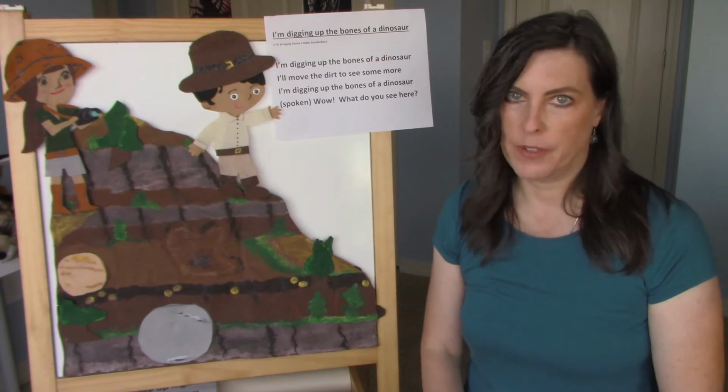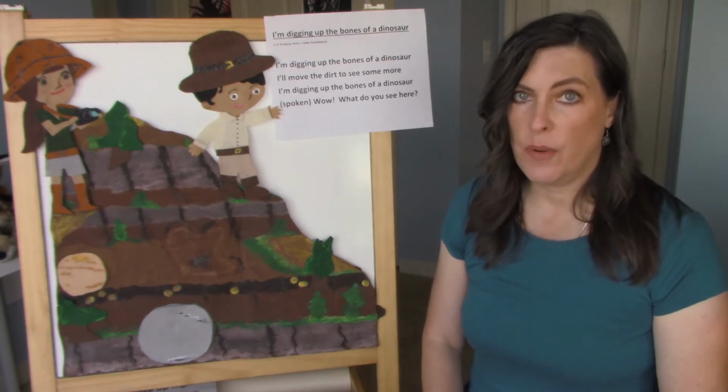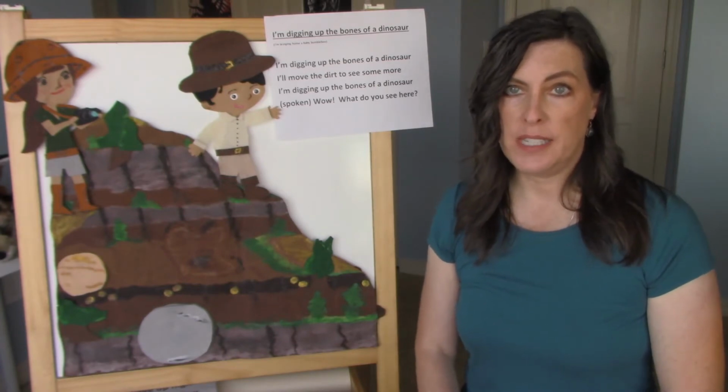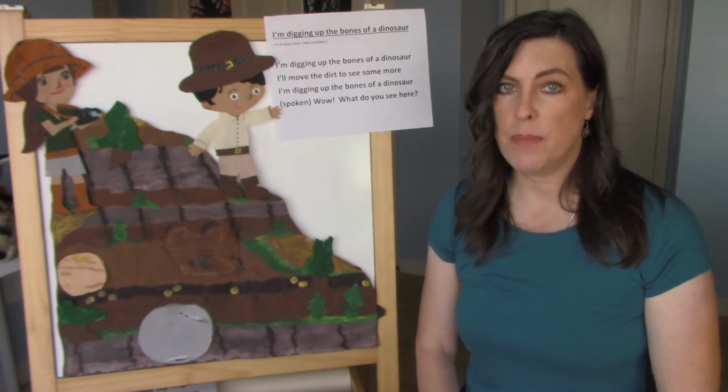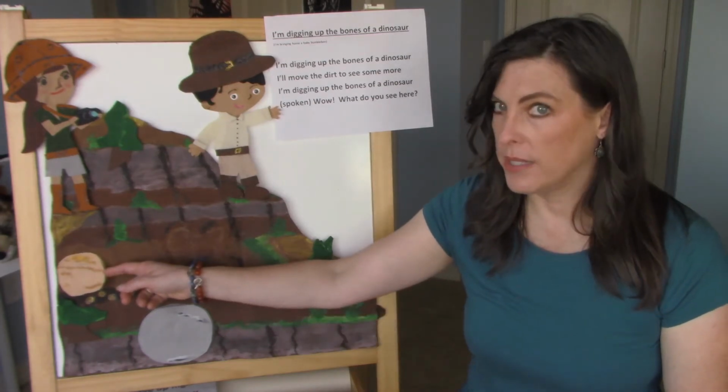Let's dig some more. I'm digging up the bones of a dinosaur. I'll move the dirt to see some more. I wonder what's in this rock.